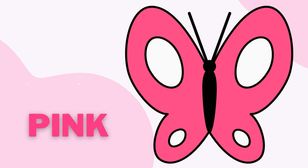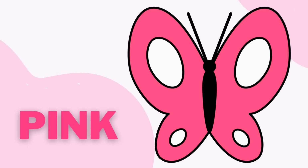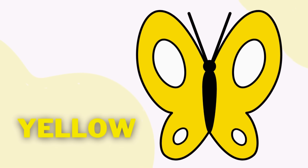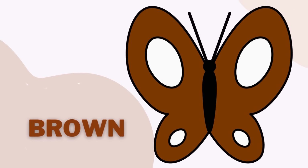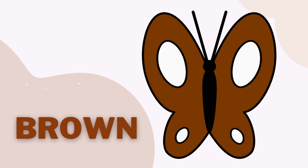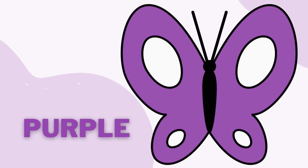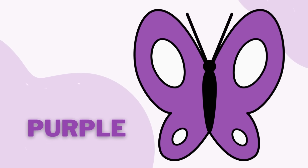Pink color. Yellow color. Brown color. Purple color.